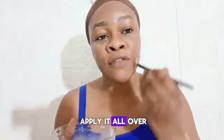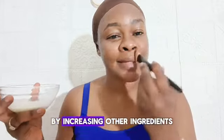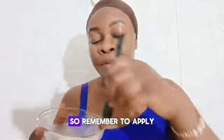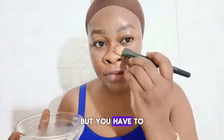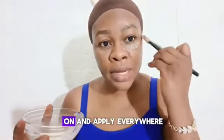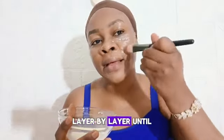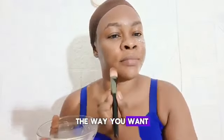Just go on and apply it all over your body if you want. Increase the quantity of this by increasing the other ingredients, so make a large amount. Remember to apply under your eye, but you have to be gentle. Okay, so just go on and apply everywhere. Coat the next layer, layer by layer, until you are okay with the way you want.